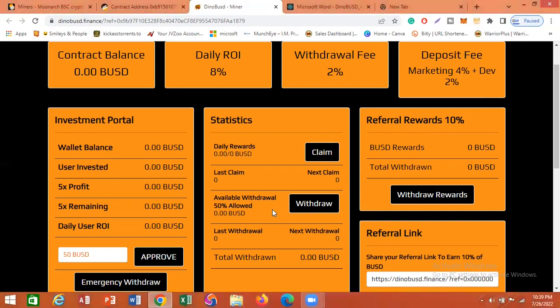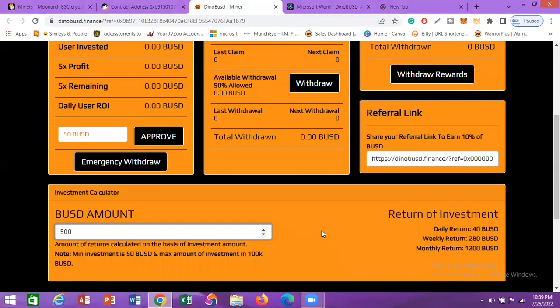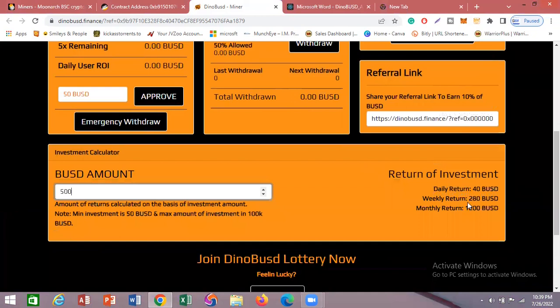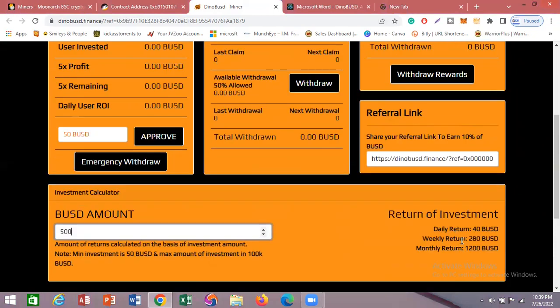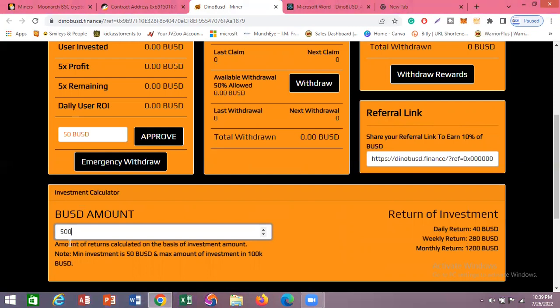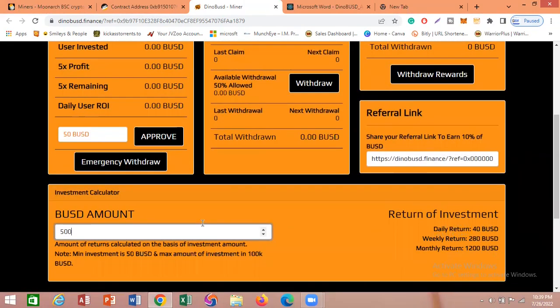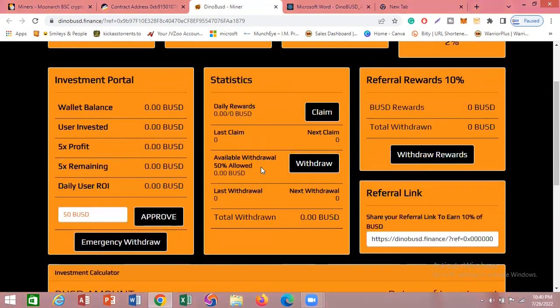Now, for this mining site to be sustainable, they actually allow you to withdraw 50% of your accumulated withdrawable fund. Let's assume for the week, because you're expected to accumulate your earnings for 6 days, then the 7th day you can decide to take. So this $40 you keep claiming till 6 days. Then the 7th day, you must have accumulated up to $280, assuming you are using $500. Then you can now come here and you claim. You withdraw. Now, withdrawing, you will not be able to withdraw the $280. You can only withdraw half of it. That is why you see 50% allowed here, right?